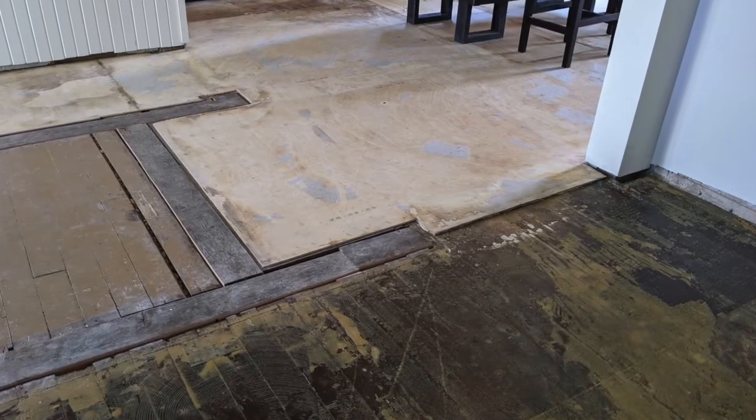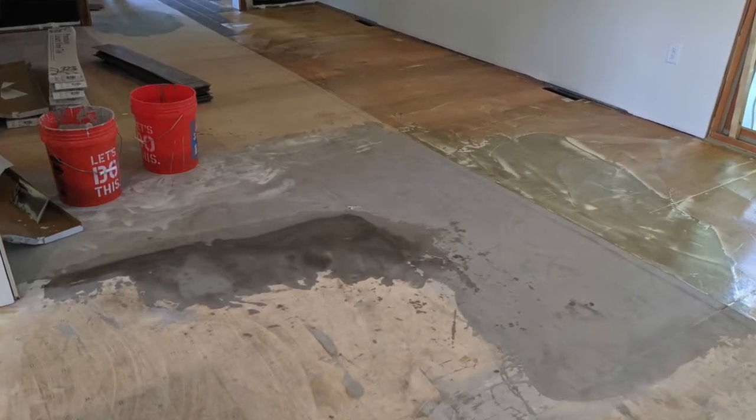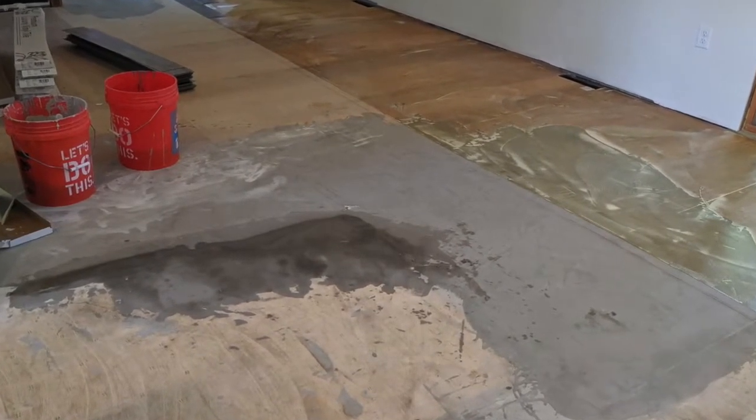The area where we took out the wall needed significant self-leveling, and we did have to build up subfloor because the floors in the kitchen and the floors in the dining room were not the same height when we got started. So that was a big project, and I'm really glad we ended up hiring that out. I think I would have been really over my head if I tried to DIY that.